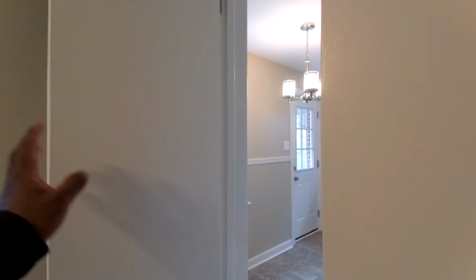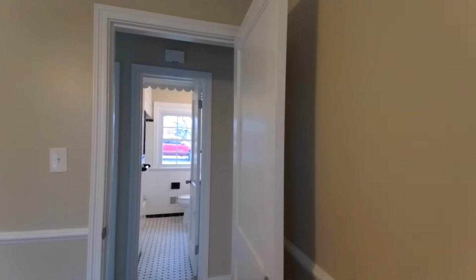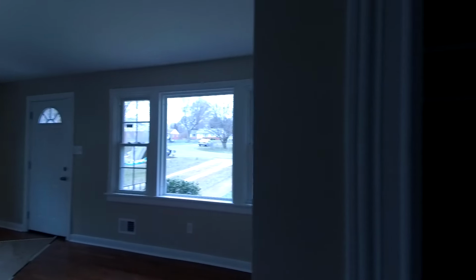So depending on your needs, you could just simply close that door, not use that door, and make this a third bedroom. There is chair rail in here. You typically would not see chair rail in a bedroom, so it can go either way. Here to the left in our hallway is going to be our coat closet, convenient to the living room.